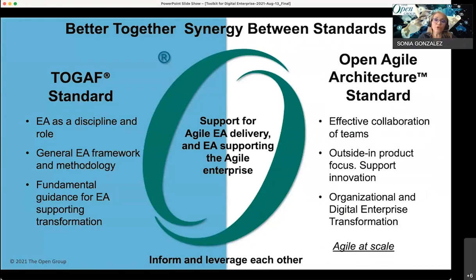And you should be asking how this relates with the TOGAF standard. The two of them are, like everything in the toolkit, meant to be used together and leverage each other. So we have on one hand the TOGAF standard, which is fulfilling the general practice. And we have the OAA, which is going deeper into the agile space, effective collaboration teams, outside-in view, product-oriented and value-oriented, and how to fit an organizational agile change to support digital transformation. And in the middle, in the intersection, we have both of them working to support agile EA delivery and supporting the agile enterprise. So the two standards are meant to inform and leverage each other.